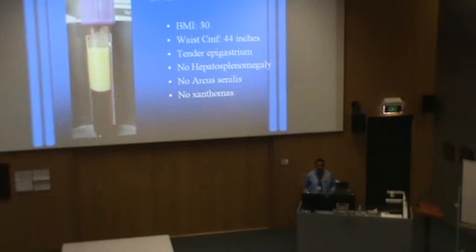The overwhelming feature of this patient was the look of his blood sample. It looked like this in ED. His body mass index was 30, and his waist circumference was 44 inches. Anything more than 40 inches is considered obese for males, and BMI 30 is in the obese category. He had a tender epigastrium with no hepatosplenomegaly, no adenopathy, and no xanthomas.